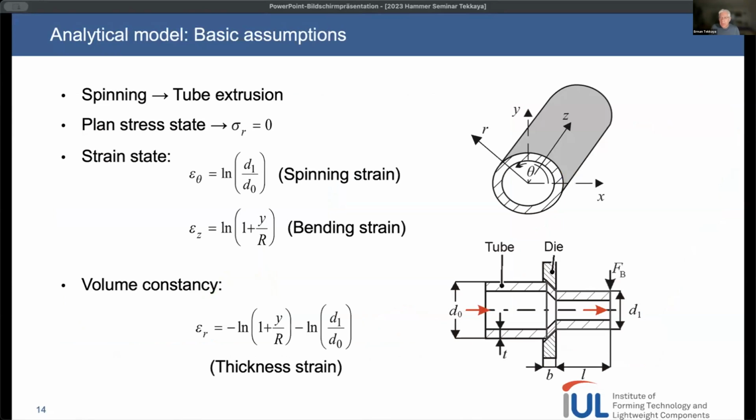The explanation of this phenomenon is very simple. You can find it through plasticity descriptions. We had a very simple model, and this simple model assumed a plane stress state and a strain state such that we had a spinning strain, which was given through the reduction of the diameter from D0 to D1, which was very, very little, as I said. And then the bending strain, and the biggest assumption here is that the bending strain is the only axial strain. And then from volume constancy, we could easily compute the thickness strain.